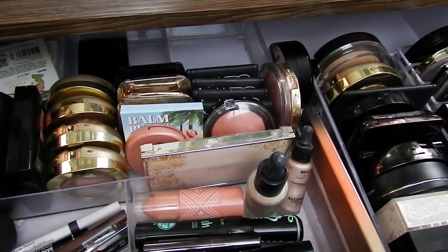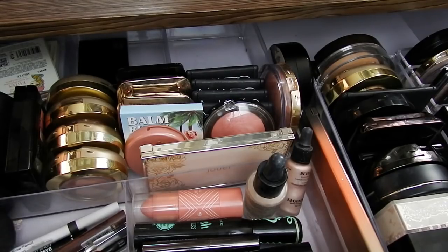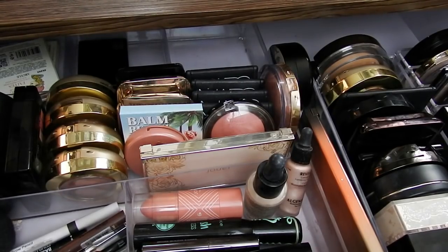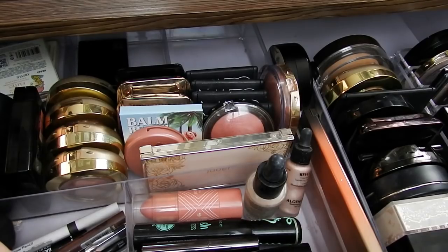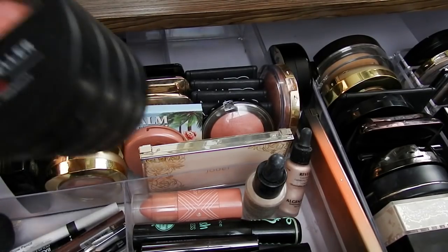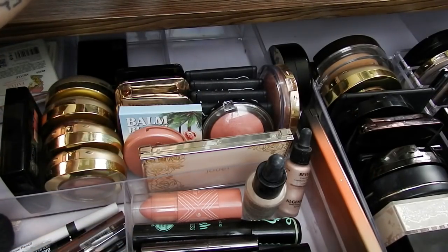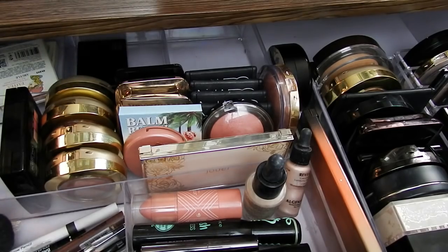So, I think we'll start with my blushes. And I will talk a little bit about the formula and which ones I really, really like and things like that. But first we're going to start with my Laura Geller blushes, which are one of my favorite formulas. So, let's start with those.